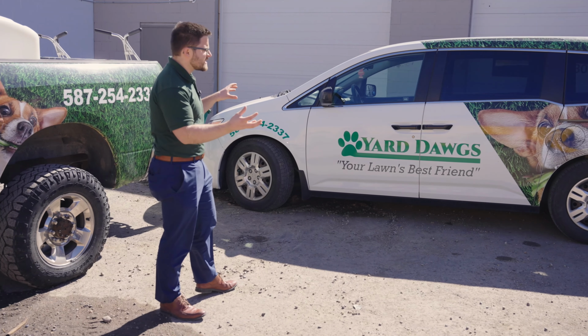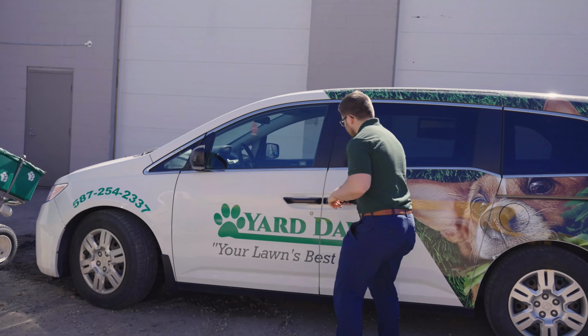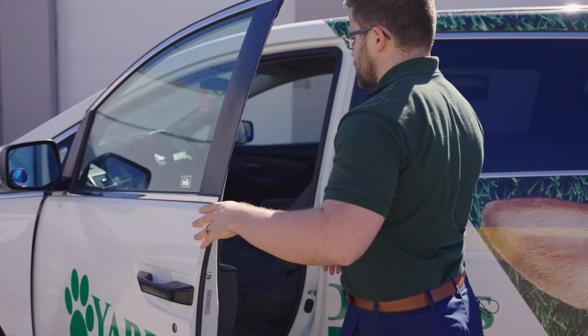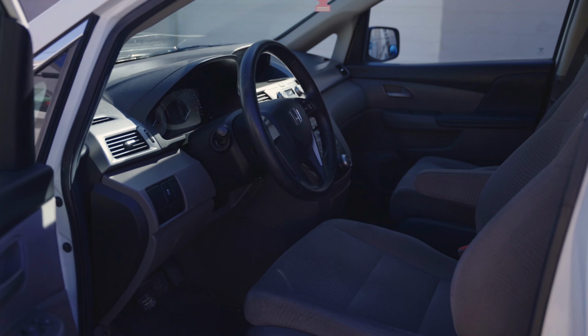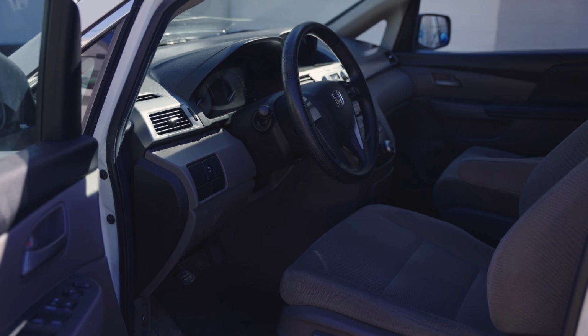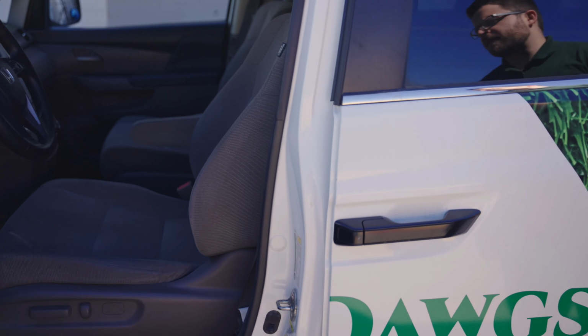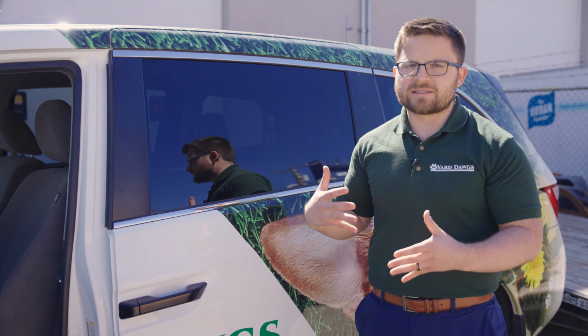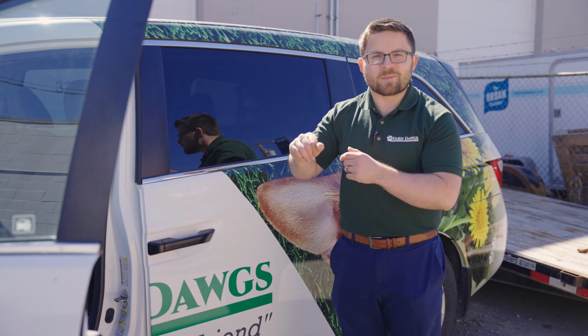We chose the latest model for the outside, but if you come here and take a look on the inside, it's the most basic stock. So, you know, nothing fancy. We don't need the DVD player. We don't need the leather seats, the heat warmers and all that stuff. We just want to save costs where we can, but the outside looks sharp. And that's what's important, especially in a business where we're helping people have a nice appearance on their lawn. We better have a nice appearance when we pull up to their property.